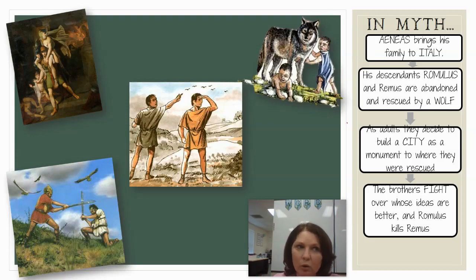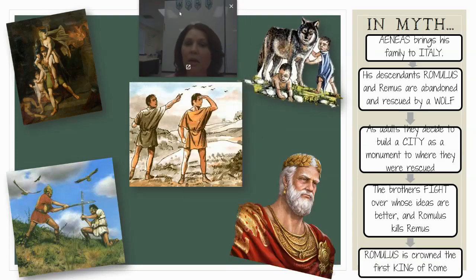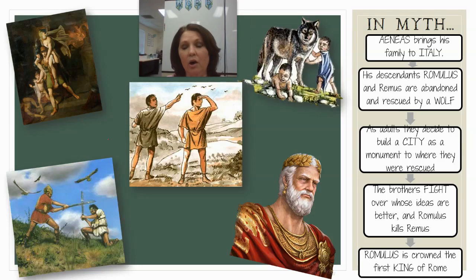So this was a story, a myth that would be told around campfires and different places like that about how the city of Rome was founded. And then Romulus actually crowns himself king of Rome. And the city of Rome begins as a monarchy. And it is going to be a monarchy for a long time until we get to the change in government and it starts to become a republic.